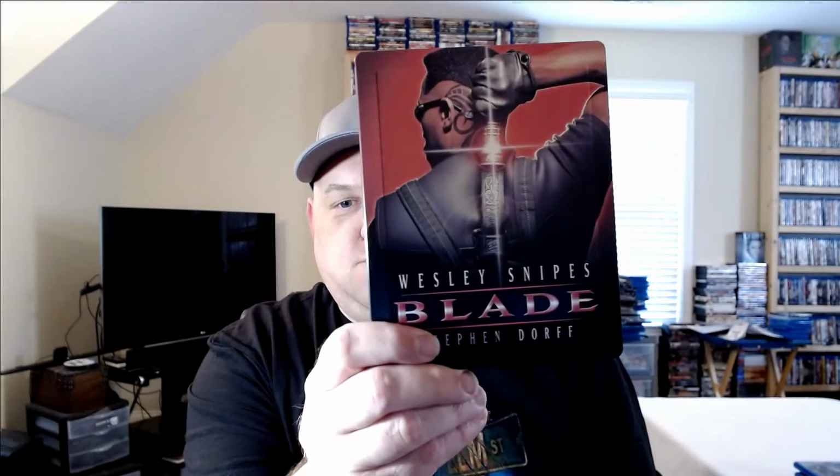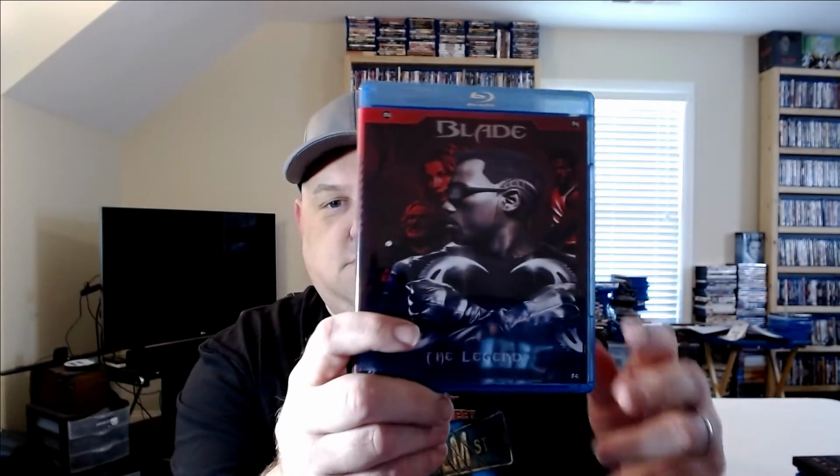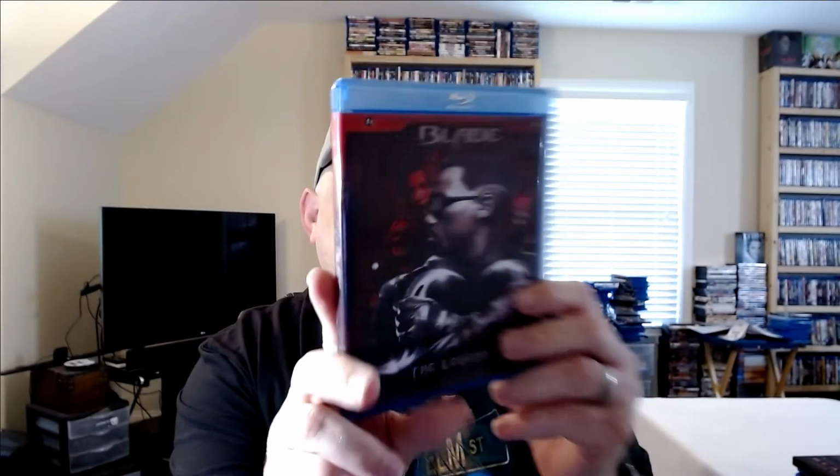Next is the Blade collection. You got Blade 1. It's a zombie steelbook that I ordered and got. And then we have the Blade trilogy, all three of them. There's another custom cover art that I printed out. Got Blade 1, 2, and 3 in it.